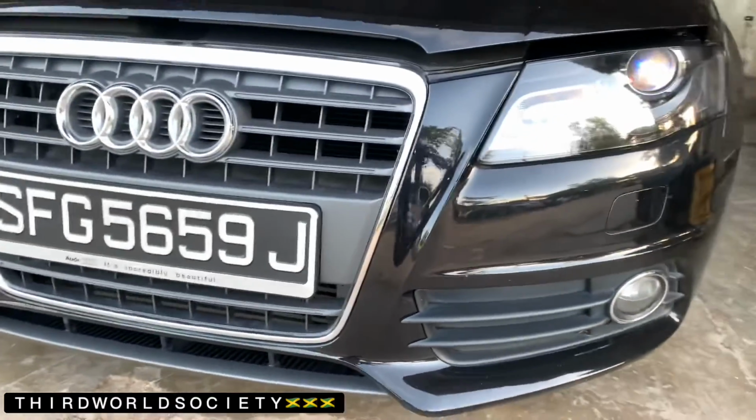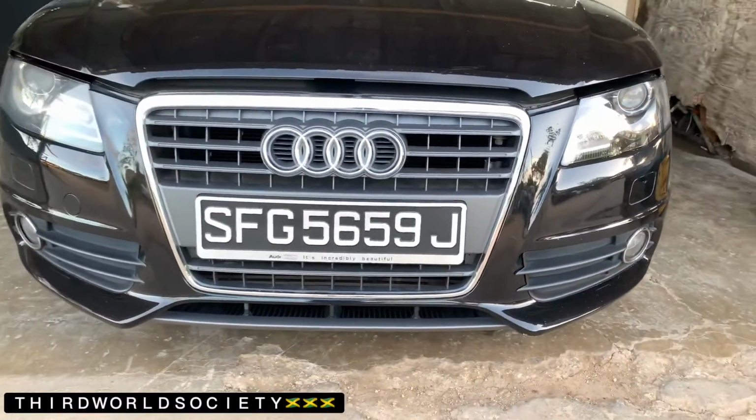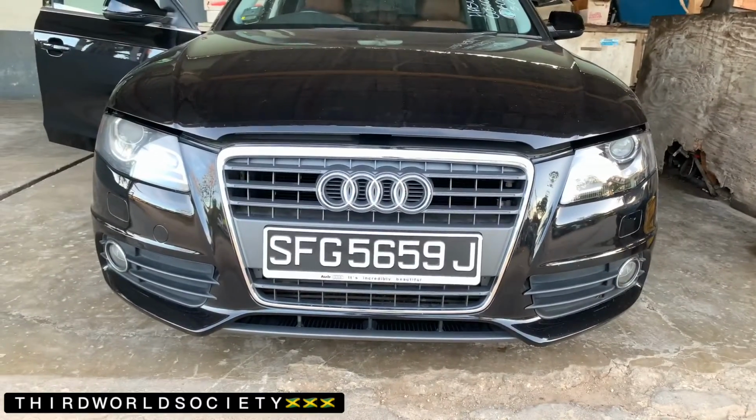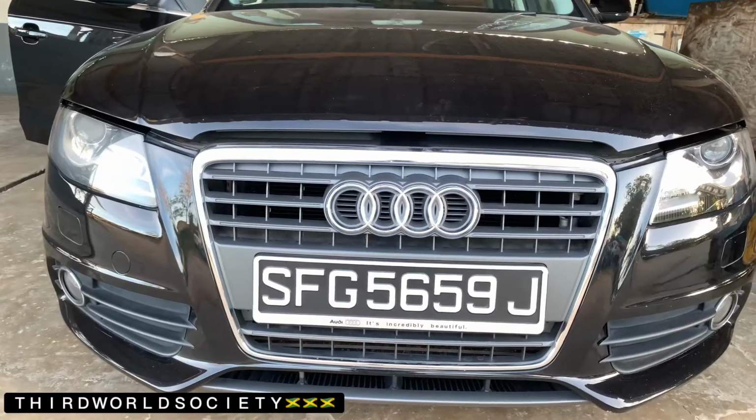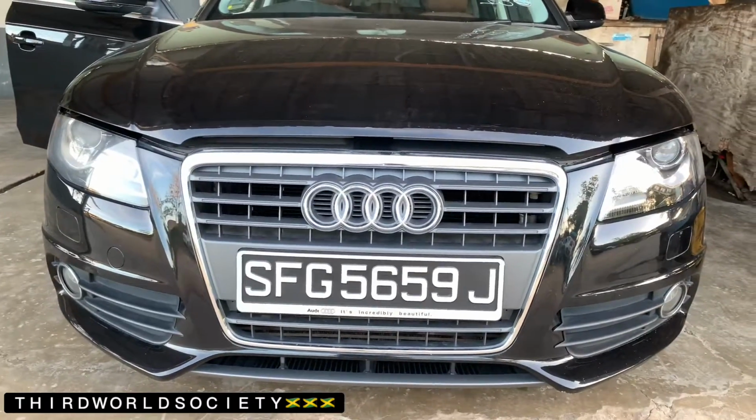So yeah, the front of this car gives you that nice mean look to it, and of course this is what the Audi A4 bumper front area looks like.